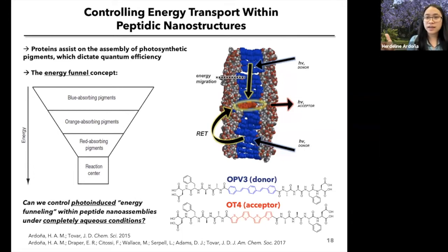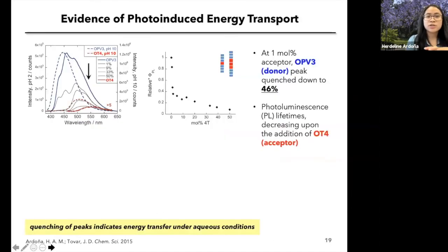And so we wanted to see whether we can actually combine these two within one nanostructure and then control and/or facilitate both the energy migration and the resonance energy transfer that is occurring. So when we look at the photoluminescence, we definitely saw that from the 100% assembled donor, which is the OPV3, even just at 1 mole% of the acceptor, the peak area quenched down to 46%. This is in acidic conditions where they are completely assembled.